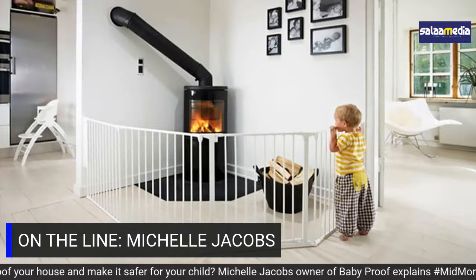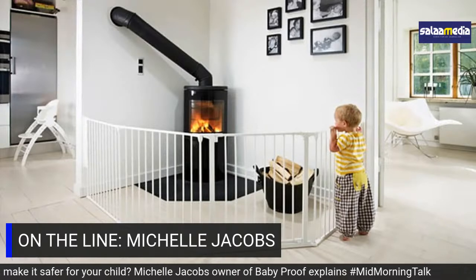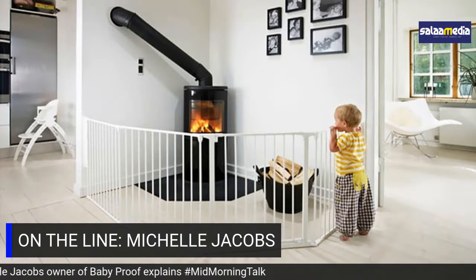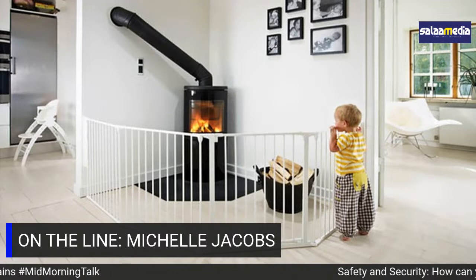But normally when a little one gets a bit older, you'd need to put up bigger barriers so that they've got more space to be mobile. Now, speaking of baby proofing, when should you start?